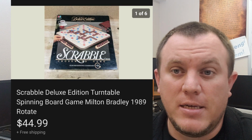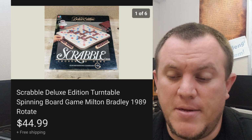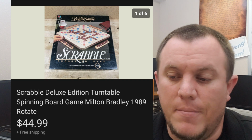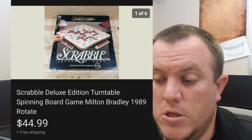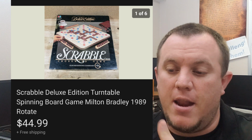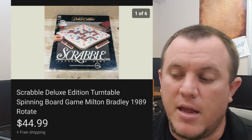Here's a Scrabble Deluxe. This one is from 1989. $45 shipped on this one. It sold basically overnight. I listed it, and the next morning it was gone. I'm assuming could have been a Christmas present. Who knows? But it was not brand new. All I did was bubble wrap it, and then I cut some cardboard that kind of matched it and put it along the sides and everything, taped it together, put it in a poly bag, and shipped it out FedEx.